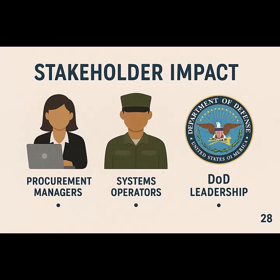Well, it's going to touch a lot of different roles, but some will feel it more than others. Like the secretaries of the military departments, for example. Oh, yeah. They're going to have a lot more on their plate. They'll be responsible for overseeing the implementation of this whole new system. So more strategic oversight, making sure it all runs smoothly. Exactly. And then the contracting officers, they're the ones who are actually going to be writing and managing these new types of contracts. They're going to need some serious training on this.